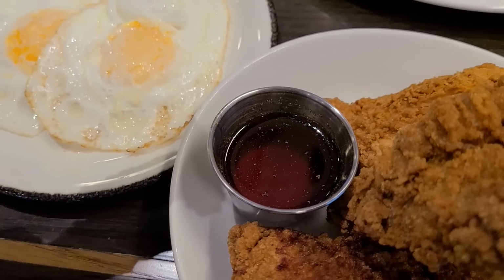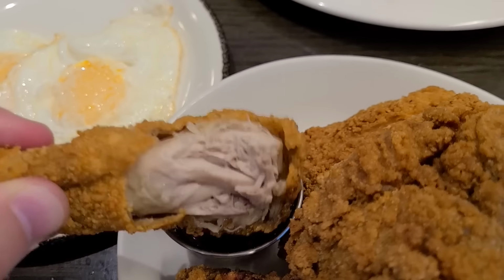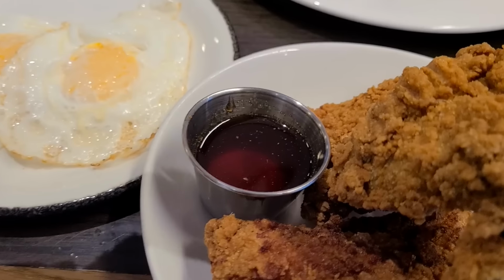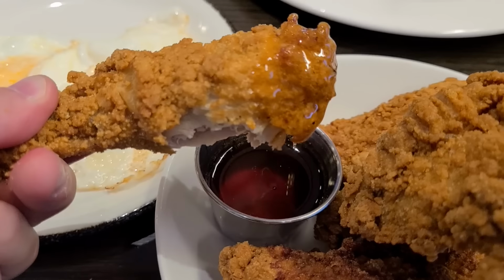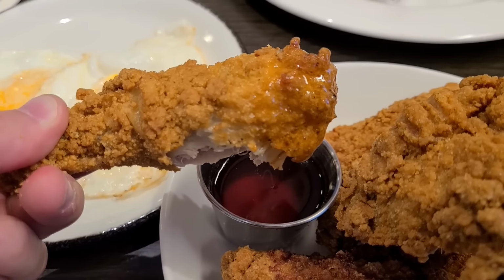Let's see how it pairs with the syrup. I believe this is syrup. It doesn't look like honey to me. That is honey, it's not syrup, that's honey. Everything I just said about that fried chicken, it lacking a little bit of oomph to take it over the edge, despite the amazing texture, I now see that's where this honey comes in. You gotta dip it in this sticky honey to really add an extra dimension and different layer and flavor profile to this fried chicken. Because if you do that, it really elevates it.